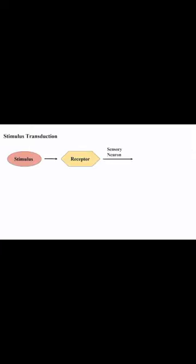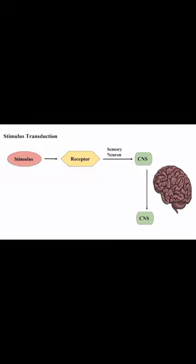This is the stimulus transduction pathway. It is received by the receptor and relayed to the central nervous system, CNS. The CNS decodes the stimulus and relays the action stimulus via the motor neuron to the effector. The effector produces the necessary response in that part of the body.